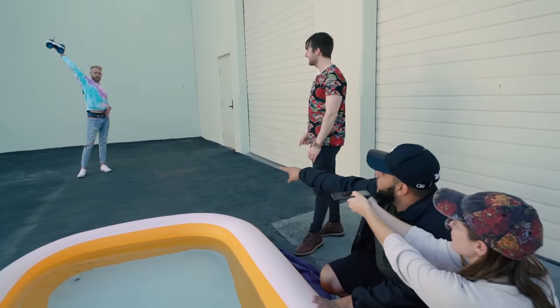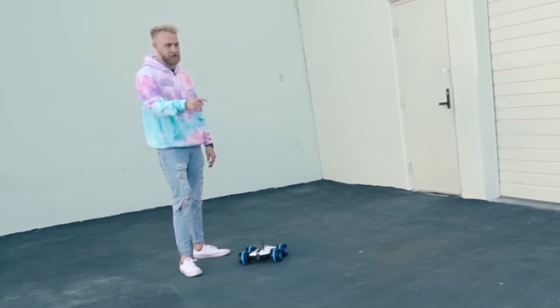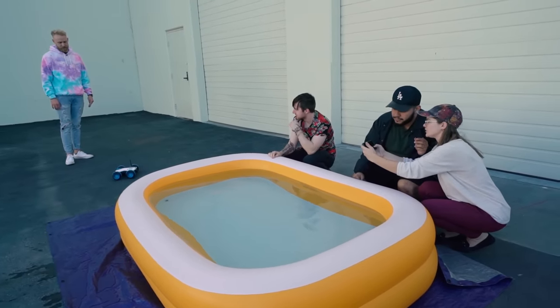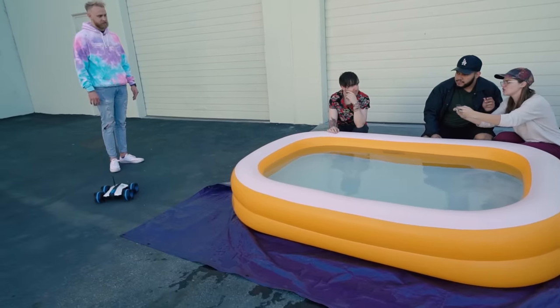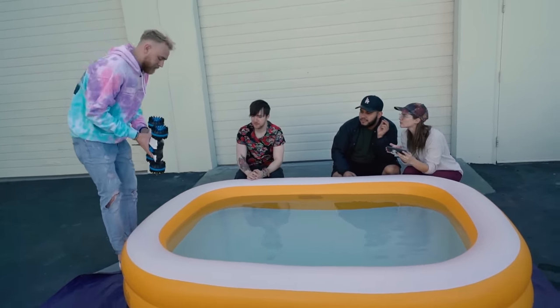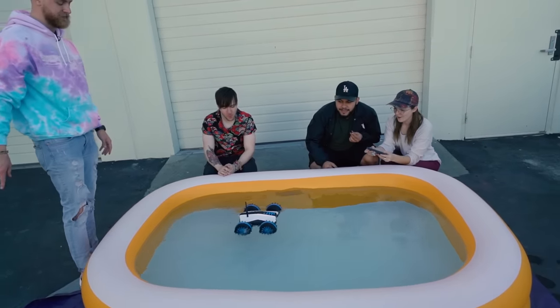So let's test it from where you are. Let's put it on the ground and we'll drive it over here. Okay. You're supposed to go that way, aren't you? It's really hard. There's two sliders on here and they control one side of the wheels. It's a one wheel. It's stupid. Do we have to turn on any mode before putting in the water? Nope. It's all waterproof. Oh, we're gonna find out. Oh, it floats? Yeah. Woo.